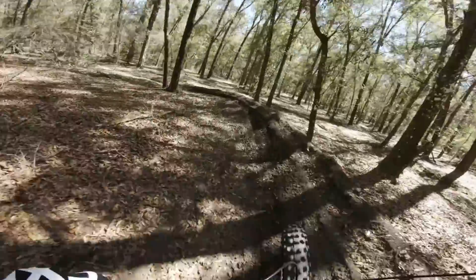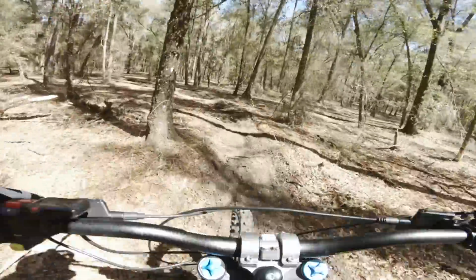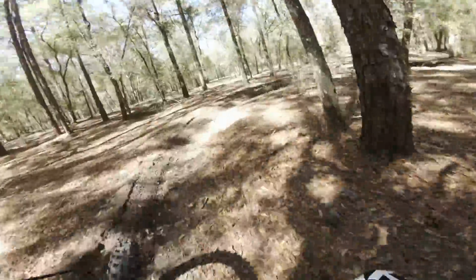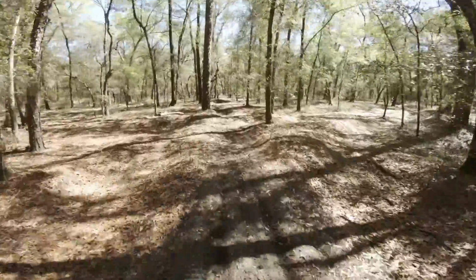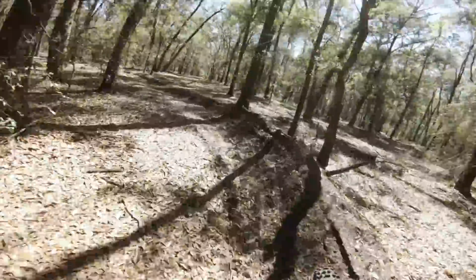I definitely feel faster on this bike. A lot faster than the Sur Ron X. I can get up to speed out of these corners way quicker. It's not so imperative that I keep my momentum, which makes me feel faster. I'm really curious to see what the time turns out to be on this bike.